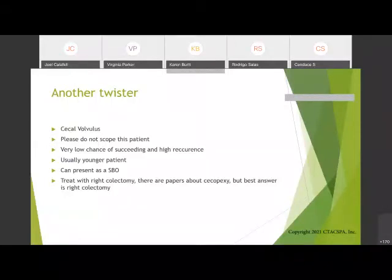I've seen plenty of elderly patients with this, but usually younger patients present as a small bowel obstruction. You treat them with a right colectomy. That is going to be the answer on your test. There are some papers doing a cecopexy for an elderly, frail patient. Weird, because you're taking them for an open surgery most of the time, and you're already there. The big morbidity of the surgery is the incision.